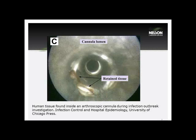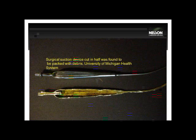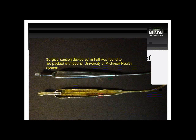There have been many issues with finding devices that have not been cleaned sufficiently, and these have been shown in some of the information on the news and websites and human-acquired infections. Here we're seeing some human tissue found in an arthroscopic cannula during an infection outbreak investigation. This next picture shows a bristle. The device was appropriately cleaned, but a bristle came off of the brush that cleaned this device, and it was left inside of the device. These devices are packed with debris that were utilized in procedures.